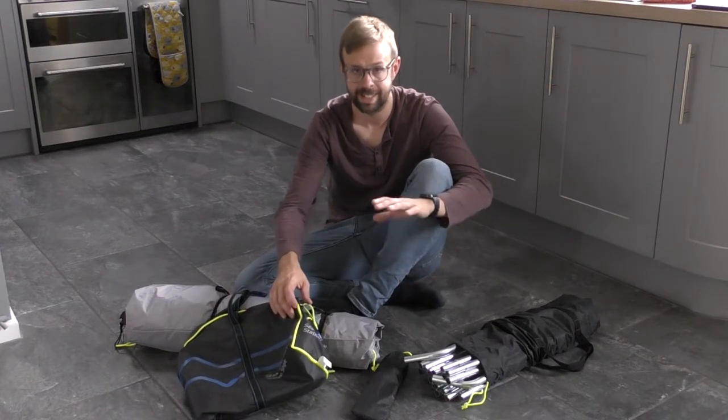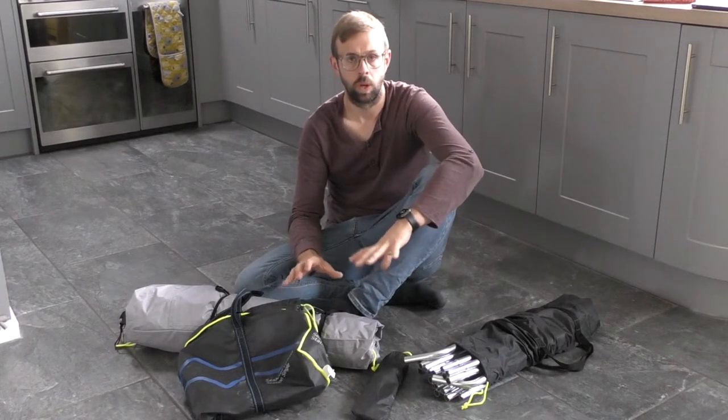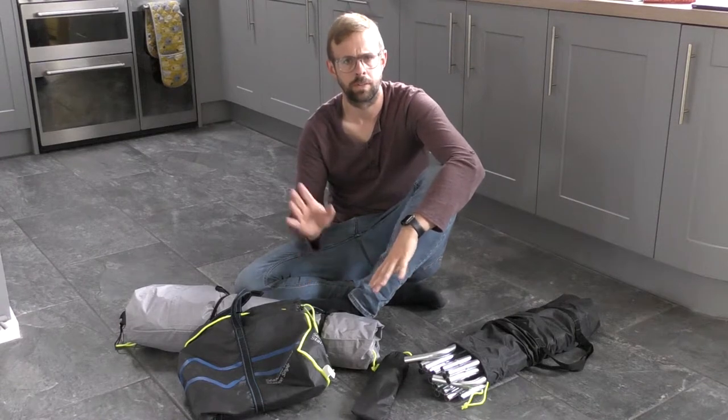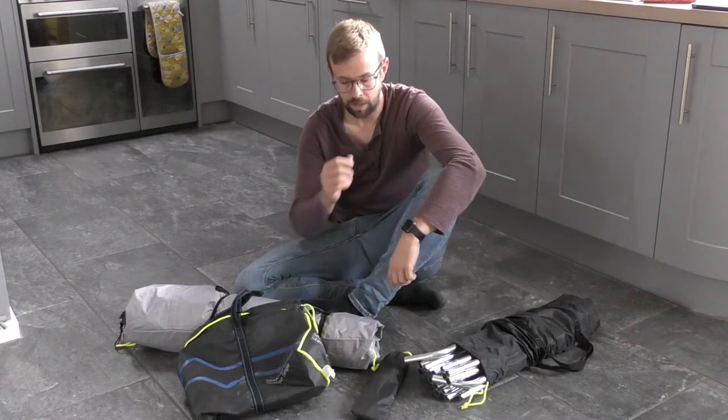So we have gone for a Seahaven Comfort Station single from Outwell. Now, we have an Outwell tent that we really like, and it obviously doesn't get very much use now because we've got the campervan. So I really, really like the Outwell brand.